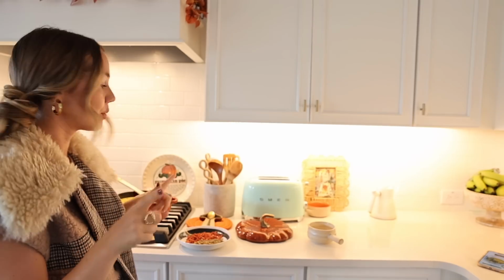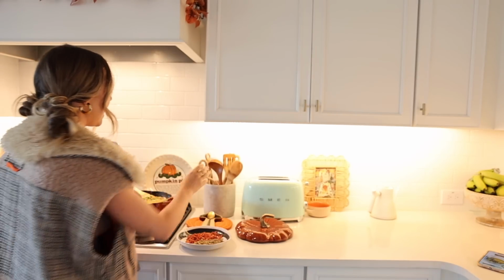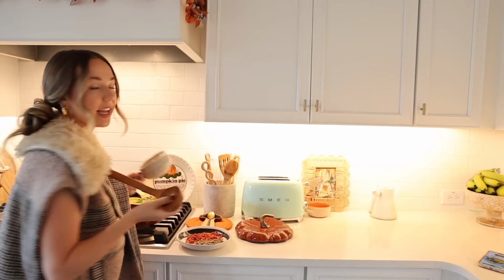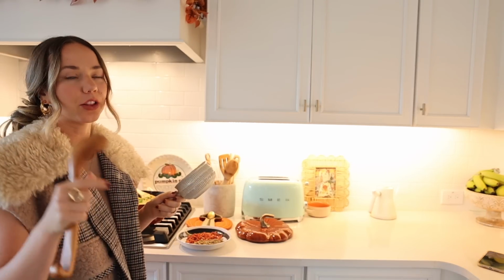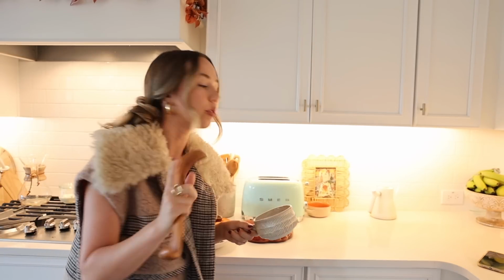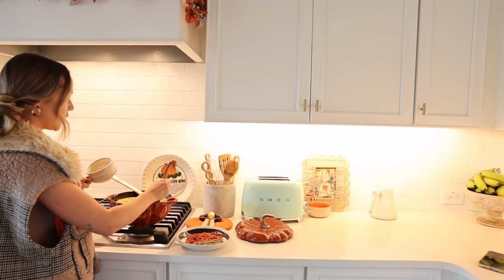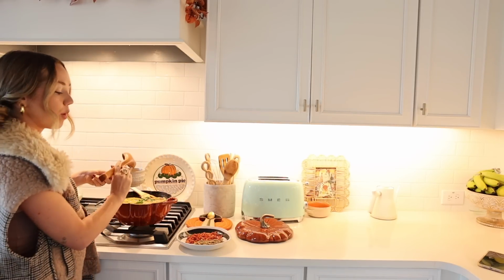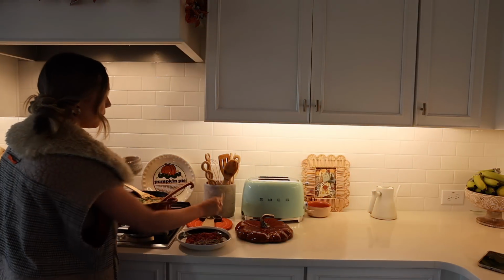Okay, let's give this sweet potato chowder a taste test. See if it needs anything else. I did take a few creative liberties when making this soup, but I'll link the recipe. It's by How Sweet Eats, and great recipe. As I was going, I was just like, ooh, I want to add this, or ooh, I want to do this instead. So that's what we did.